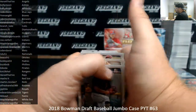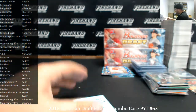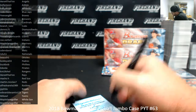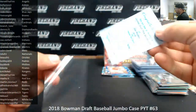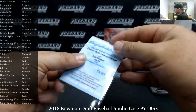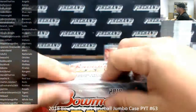Blazers at Nuggets tonight. That'll be a fun game one. Lots of good playoff action tonight. You got the Blues Stars. You got game two of, was it Raptors, Raptors Sixers? And of course, game one of Blazers and Nuggets.